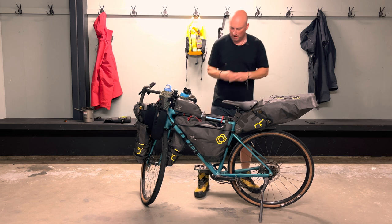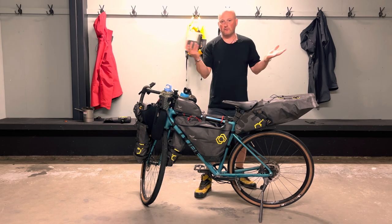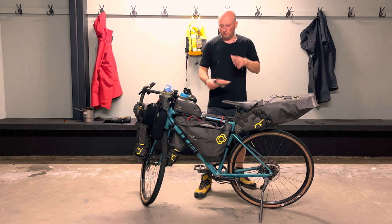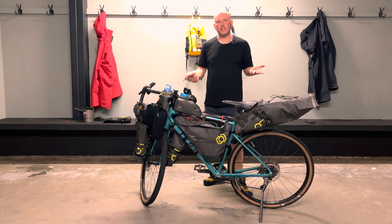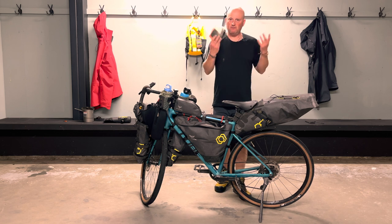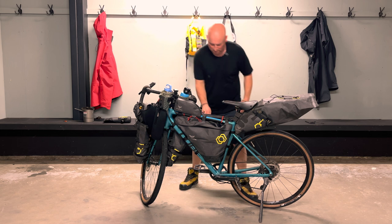What else we got in the frame bag? Well, power bank. And I put that in a separate dry bag for obvious reasons, because it's electrical. When you are putting stuff in your bags, your Apidura bags, if it is electrical, it would be wise to double bag, because obviously electrical is electrical. I'll chuck that perfectly aimed on my sleeping bag.